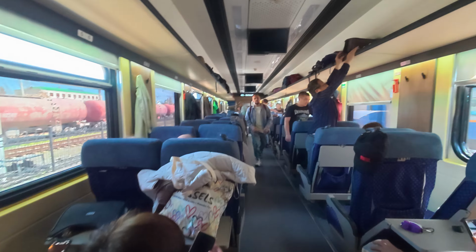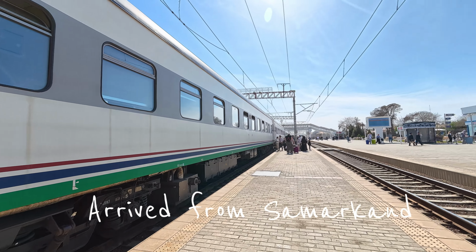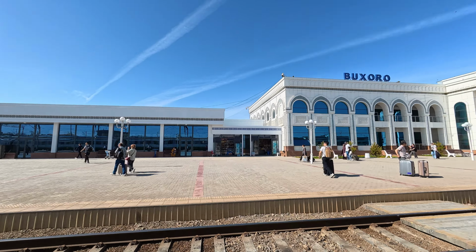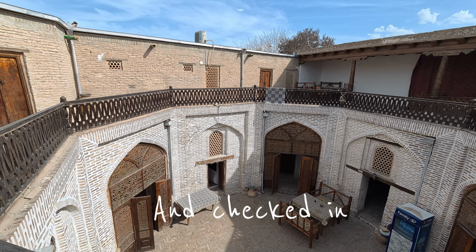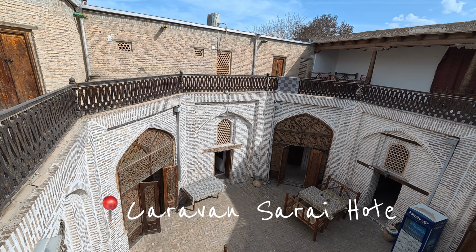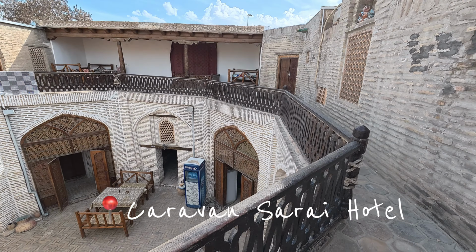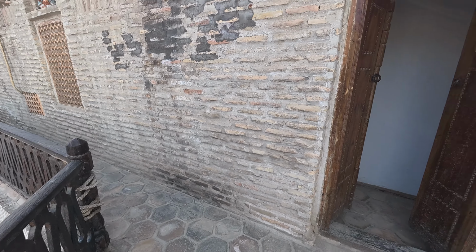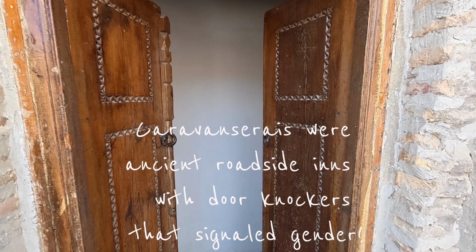This is how I spent 48 hours over 3 days in Bukhara. In Bukhara, this is where I'm staying. What I learned was that doors matter a lot in these caravanserais. The doors are gorgeous and also a bit difficult to open. So this is the entrance to my door.